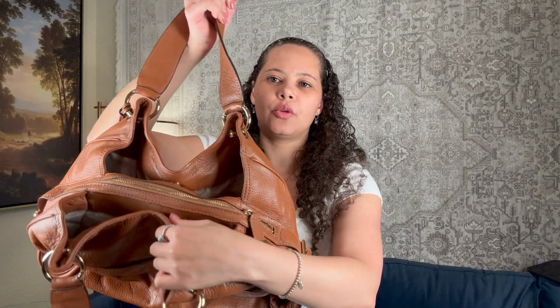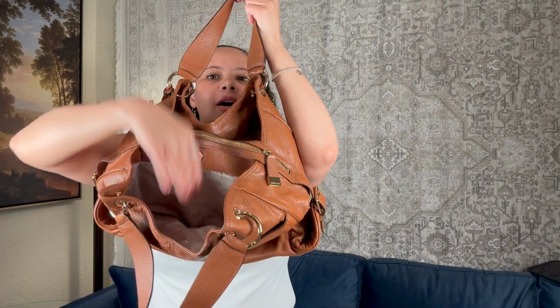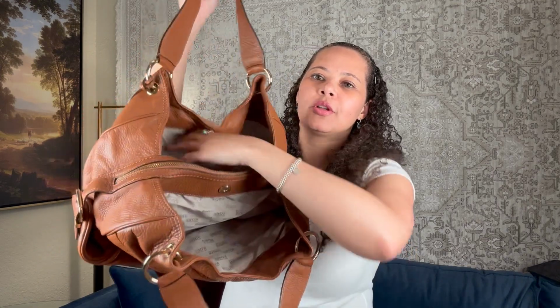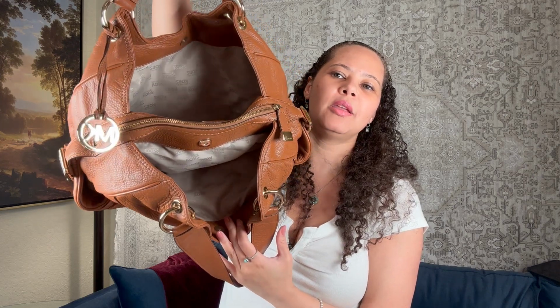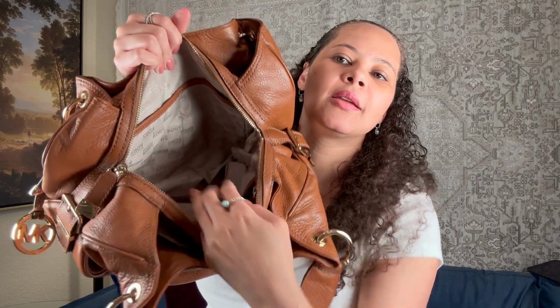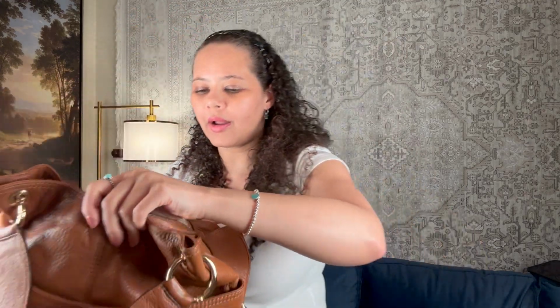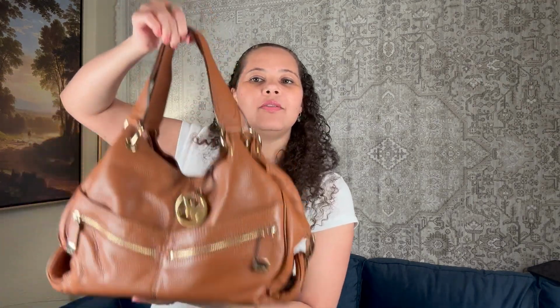I will try to show you here. Look at this. We have a lot of room here to store everything you want, both on the top and the bottom of this bag. Really big pockets here and here. And here inside the bag, we have several pockets again. We have 1, 2, 3, 4, 5 pockets here inside the bag. So you can really fit a lot in this bag. I don't wear this bag a lot because it's kind of heavy, even empty.